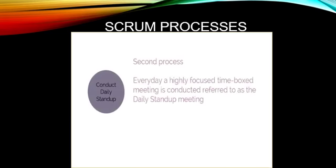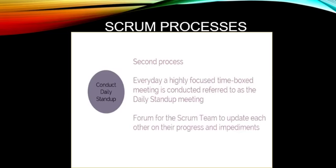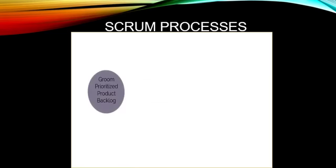The second process performed is conduct daily stand-up. Every day, a highly focused time-boxed meeting is conducted, which is called the daily stand-up meeting. This is the forum for the Scrum team to update each other on their progress and any impediments they may be facing. The last process conducted during the implement phase is groom prioritized product backlog.